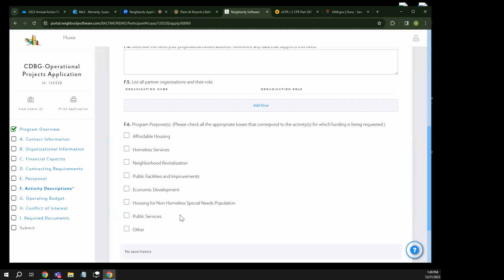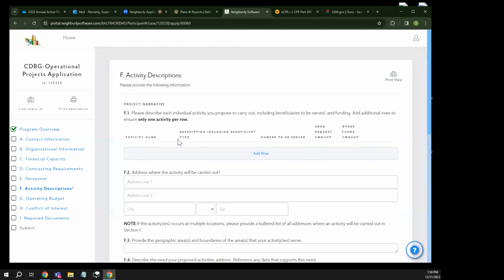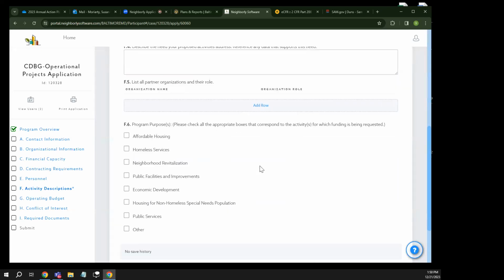Public services is that broad category that includes things like youth programs, housing counseling programs, legal services, public health programs, and then general walk-in situations where you have a front desk in your facility and a person comes in and wants to know, how do I sign up for Social Security? And you search through the website and find them the link, so that's general public services. There's a whole bunch of options that would fall under public services, so just know that that's the big one if that sounds like what you're doing. If it's other, that's fine. Check it, and we'll be looking up here to see what your activities are to be sure that we understand how that's an other.